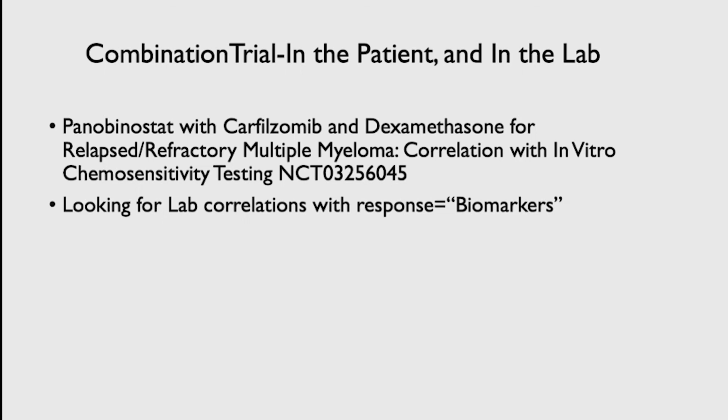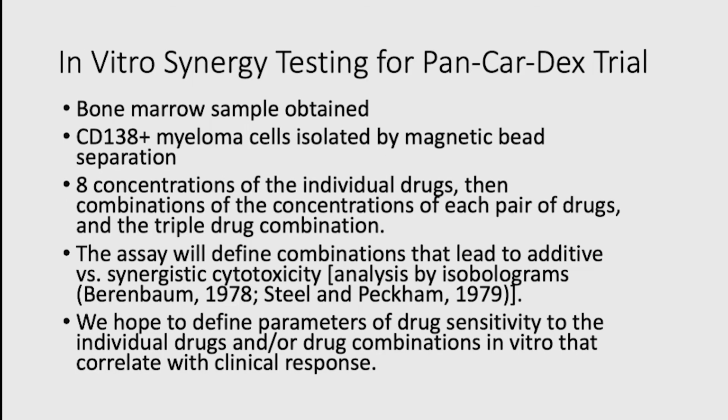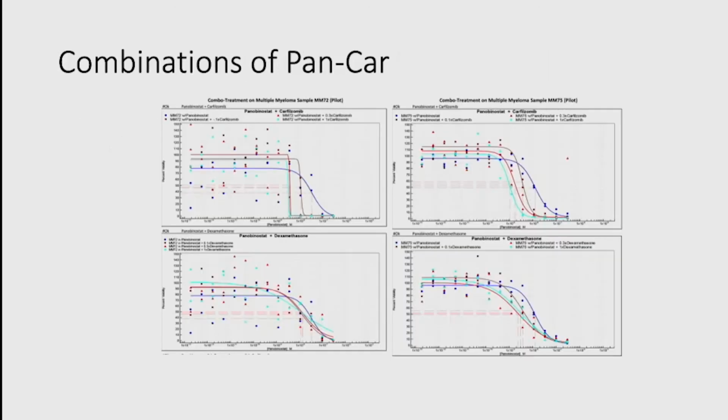So formal synergy testing is being done in this trial as well. And we actually can see that one drug kind of helps the other, and together they work even better. So that's what synergy means, and that's what we're finding in the patient samples. And I think this is the best way of showing it.